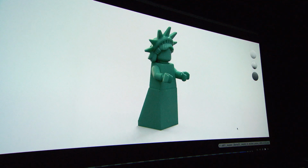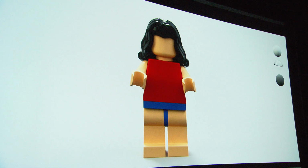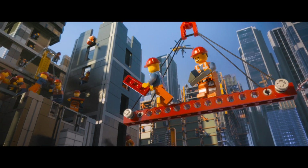Well, I've never seen Emmett more excited than on the day when we were doing extras casting. I am so pumped up! They think if it were up to him, there'd be nothing but female construction workers. Can I get a couple LARPs over here?